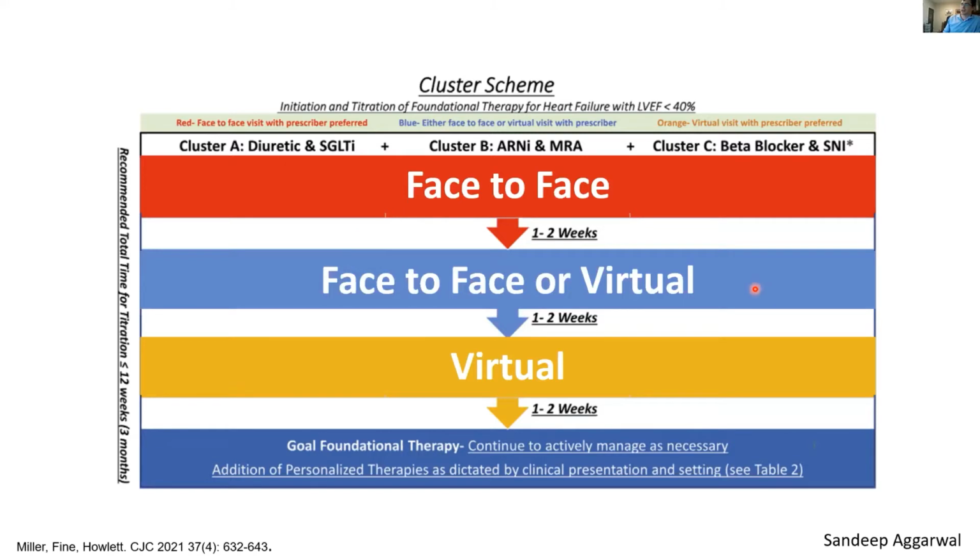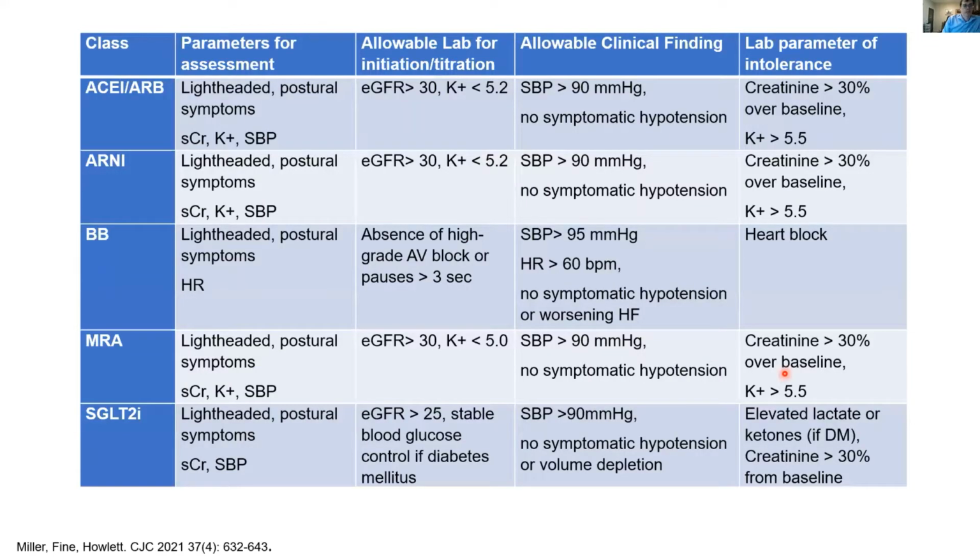And then as you go forward and get to know the patient better, you can switch more to virtual care, which we've all been doing in the COVID pandemic, but certainly can be used to titrate heart failure medication. In terms of things to think about when you're starting these medications, I just thought we start with this table and then go through a case to highlight some of the considerations.